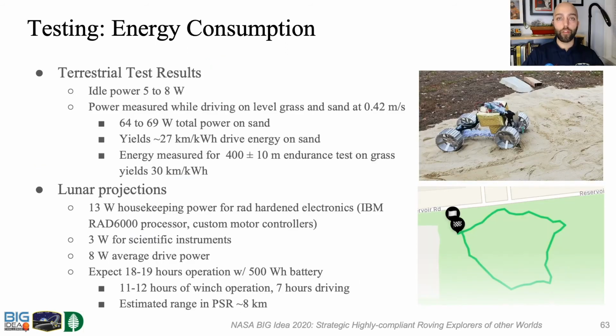The mission profile for the shrew that disconnects to explore the PSR comprises the upper bound on energy requirements. Our concept assumes that this vehicle reaches the lower crater with over 350 watt-hours of energy stored in the 500 watt-hour battery after winch-controlled descent of the crater wall. Energy measurements for our terrestrial prototype refine our design estimate of energy use for lunar missions.